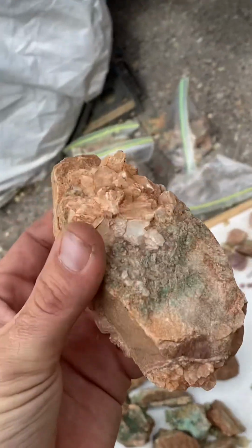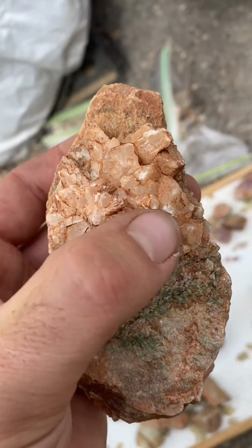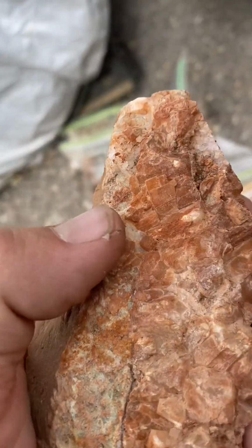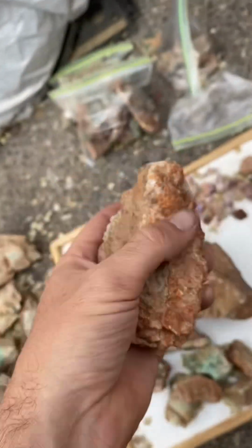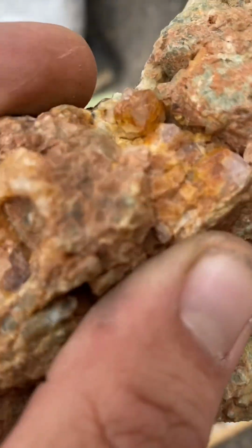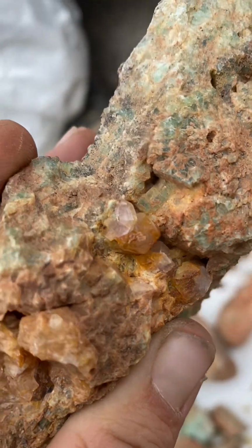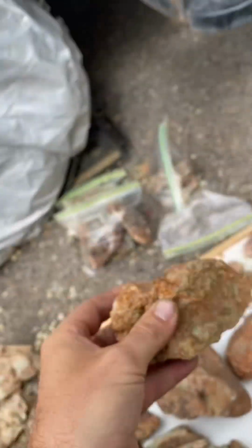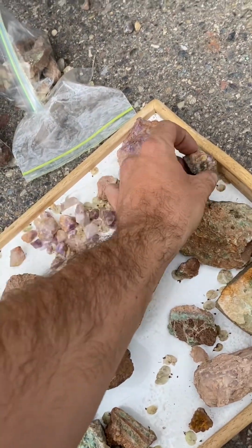This one has fluorite and calcite. So it looks like there's some calcite crystals growing here on top of the green fluorite. Some more calcite crystals on the back. That's kind of cool. We are getting some quartz in this location. So there's some quartz crystals. There might be some purple in there, I don't know. I saw some that was kind of smoky.